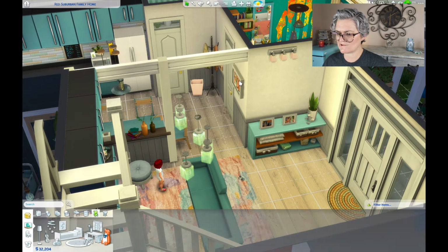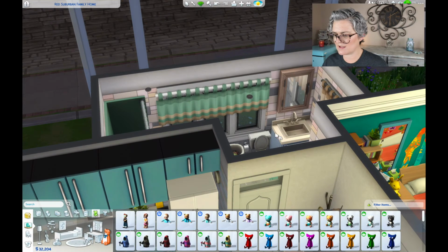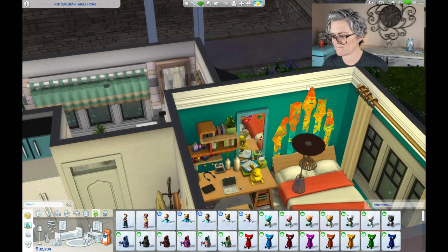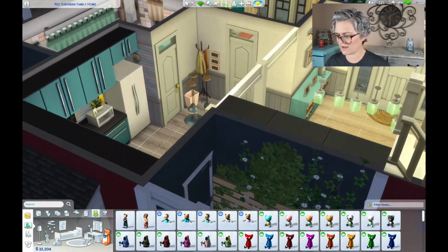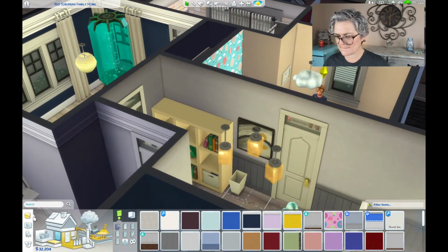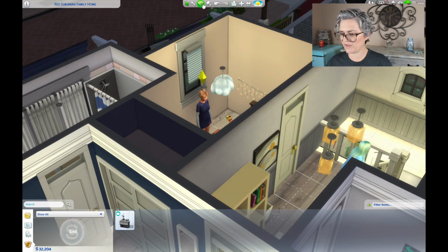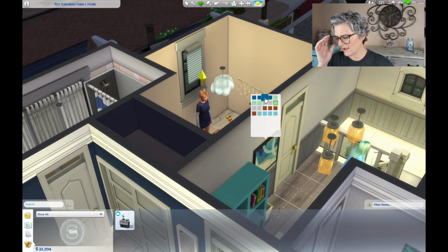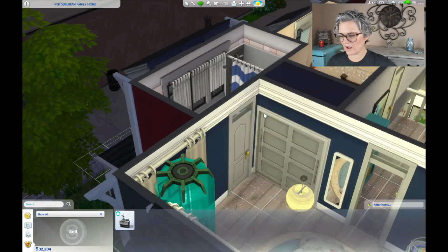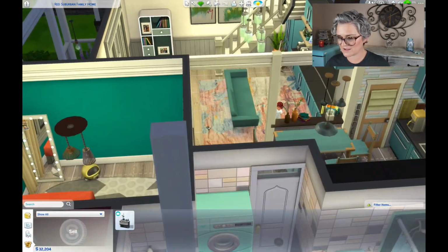Let's see. All right, I do like the entryway. This bathroom, I don't love it, but it's fine. I think I like everything else that we have going on. Let's change these bookshelves too. I wish I could figure out a place to put this chemistry lab, but it just doesn't fit anywhere, and I don't think it's anything that we would use or do anyway. I don't have any space for that.